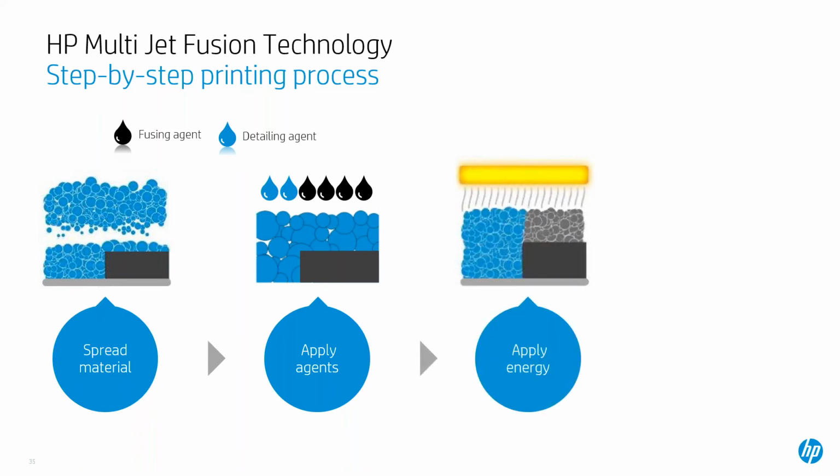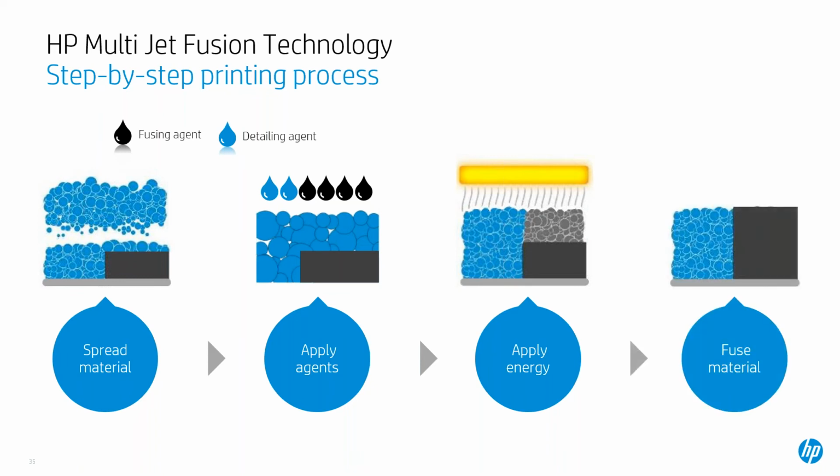We then apply thermal energy, and we're not just gluing these plastic powder particles together like other types of 3D printing technologies. We're actually fully melting and fusing that plastic to the previous layer. And so we do that over and over again, layer by layer, and then you are left with a fully solid 3-dimensional part over time.